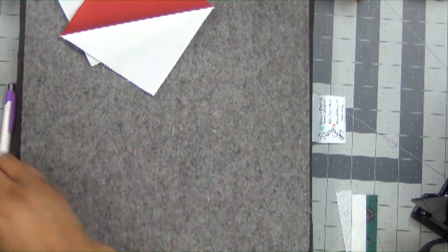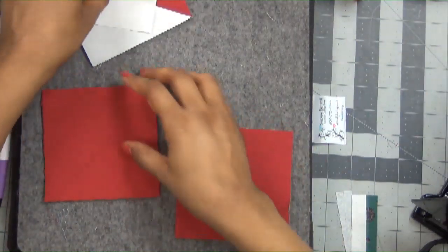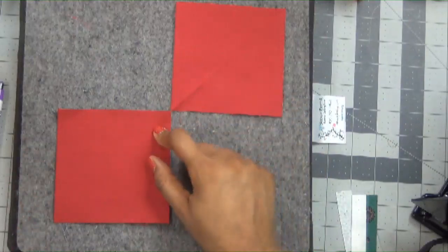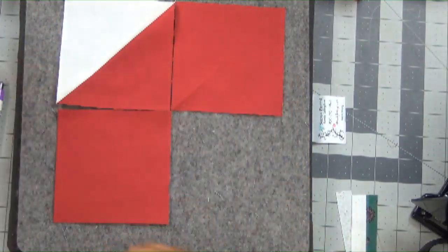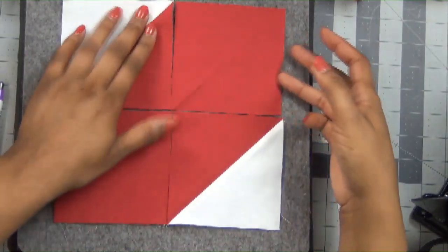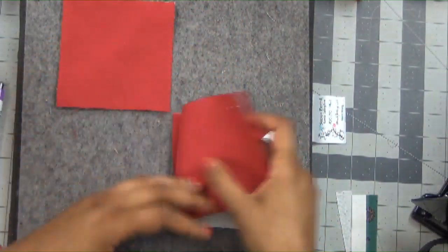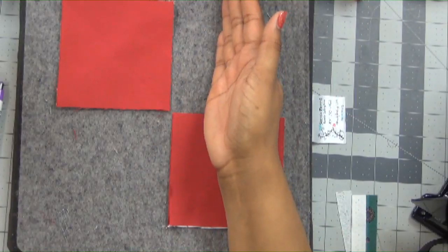For this block, the thing you have to pay attention to is which way the half square triangles are oriented. This particular block has two squares on the diagonal, and then the unit that matches your squares goes to the inside. That's how this block was assembled. For pressing, when you're stitching this together, it's right sides together, and you stitch along this edge and press the seams toward the squares.